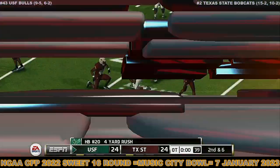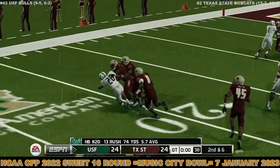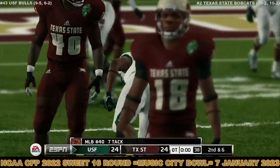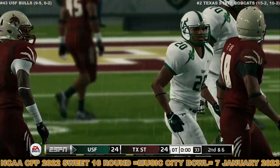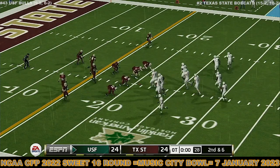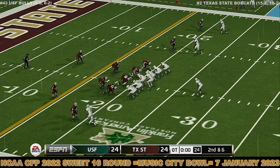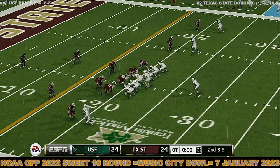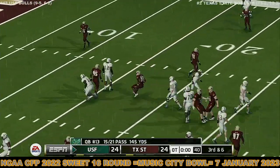And they get nice yardage on that run. That's a gain of four on the run. That makes it second and six. From the 21-yard line, it's second down. Here's the tight end. Drops.